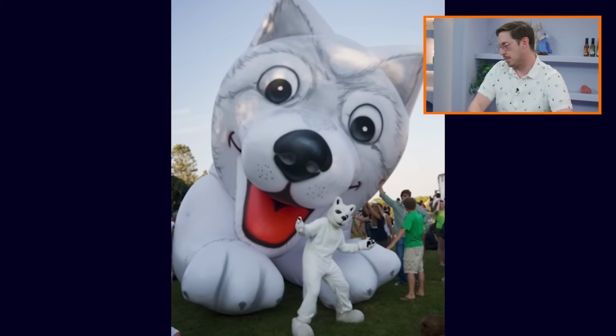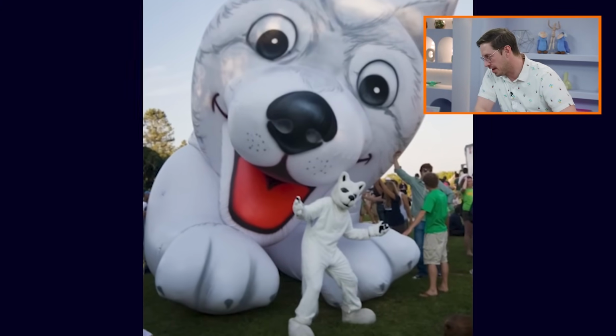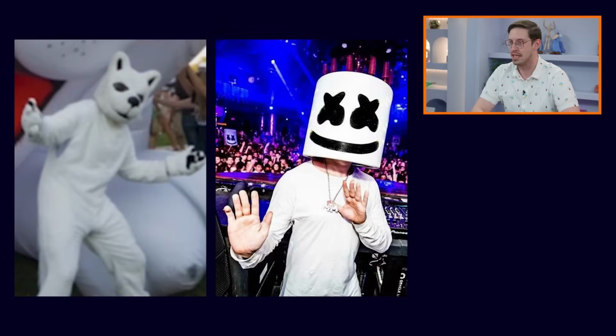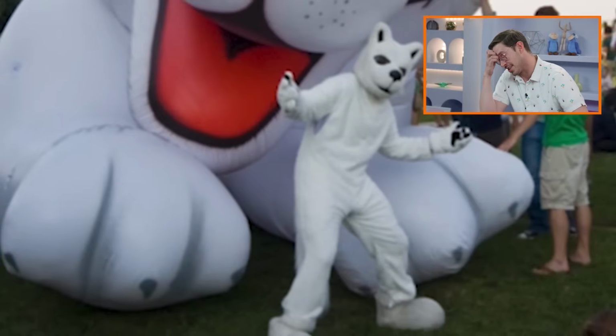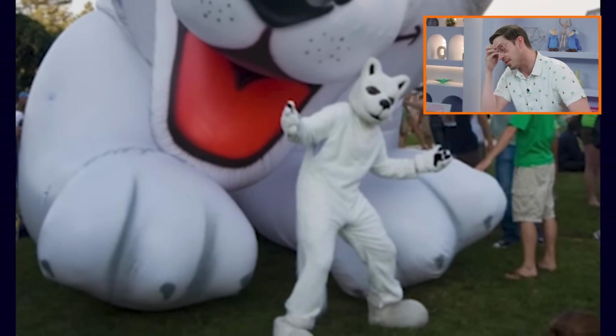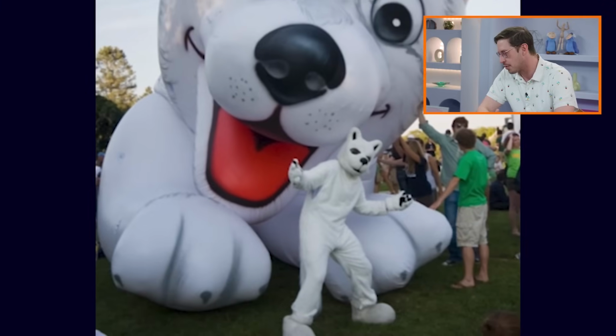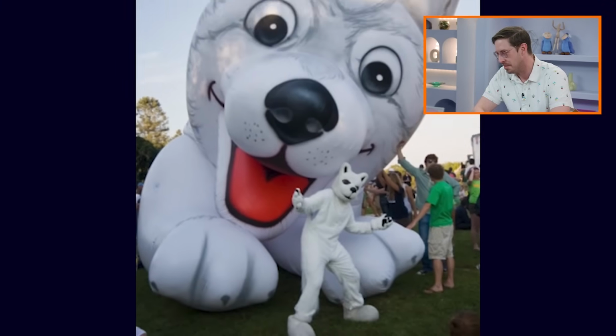Jonathan! There's a giant inflatable husky obviously behind Jonathan. Jonathan looks like a really low budget marshmallow DJ costume. It's really hard not just to look at the inflatable in this image. I'm trying to look at the guy who's trying to look cool in front of the inflatable while everyone around him is completely disinterested in him. But it doesn't seem like school spirit. It seems like at a convention.